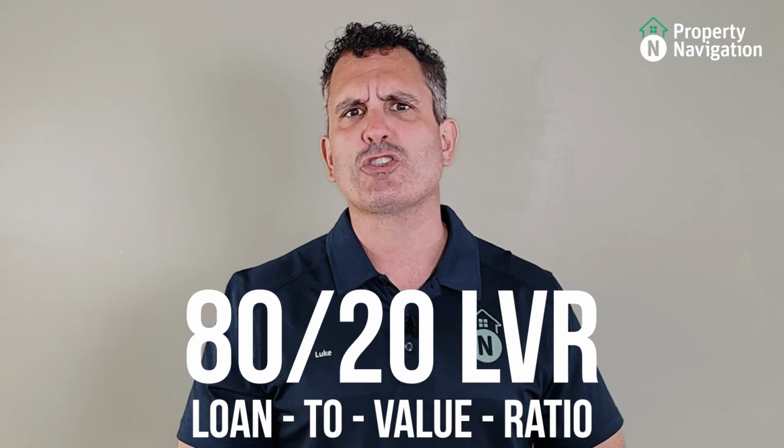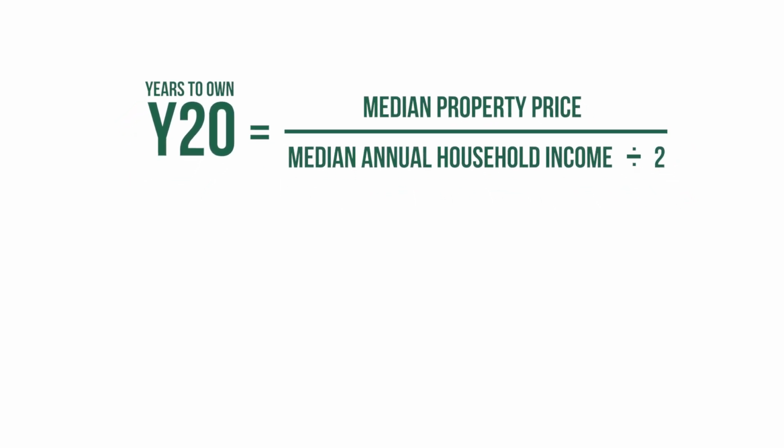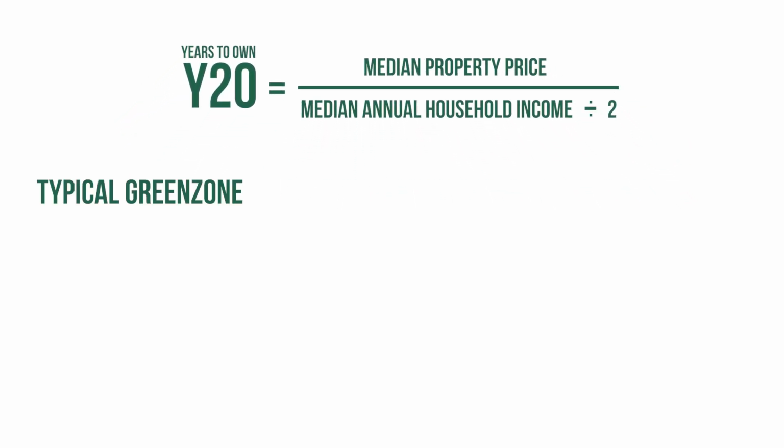Calculating the Y2O is based on a standard 30-year mortgage loan with 80/20 LVR at current interest rates. This metric assumes that households contribute 50% of their median family income to mortgage repayments. A typical green zone, or a good place to be after calculating this metric, is 25 to 35 years, meaning it's neither too easy nor too difficult to purchase in that suburb or market.